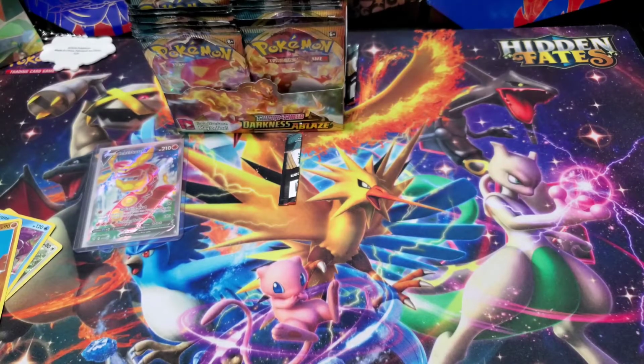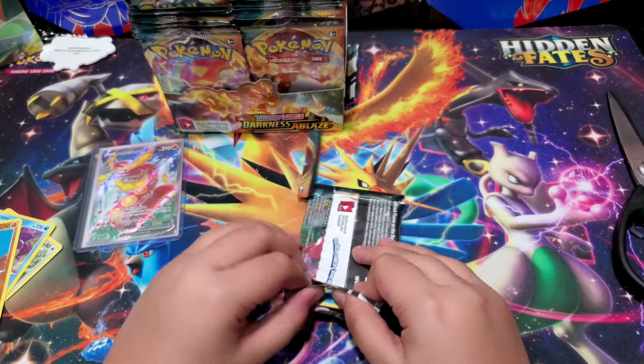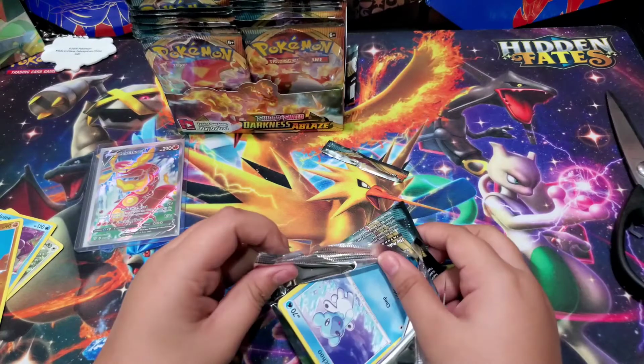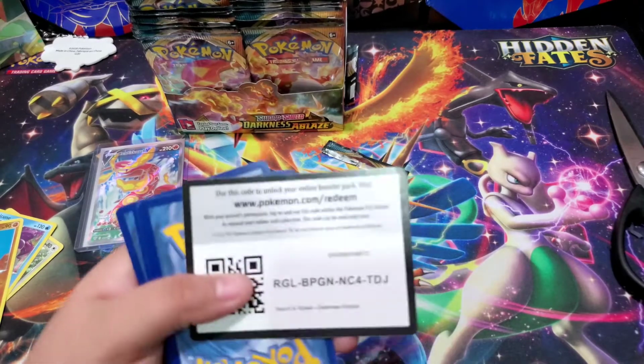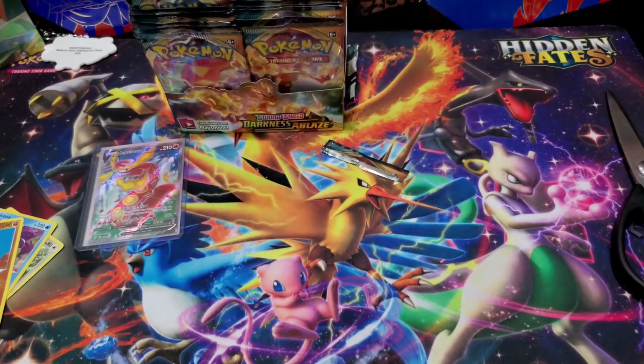I'm so happy that I can really want the Charizard at the Darkness Ablaze. Isn't Darkness Ablaze and Champions Pack the same thing? Because they both have the same exact Charizard.